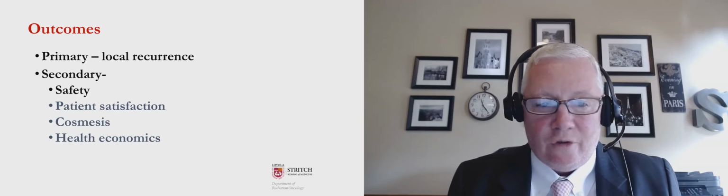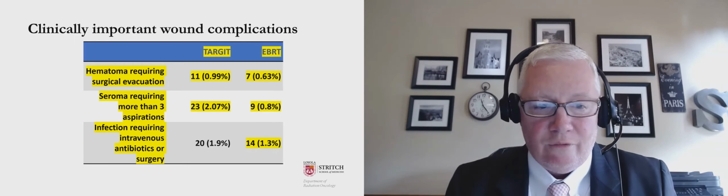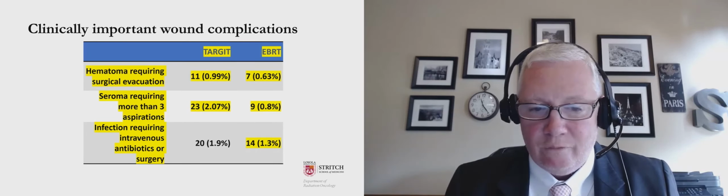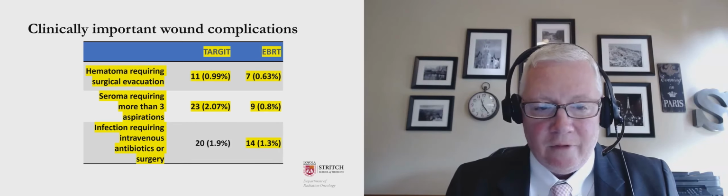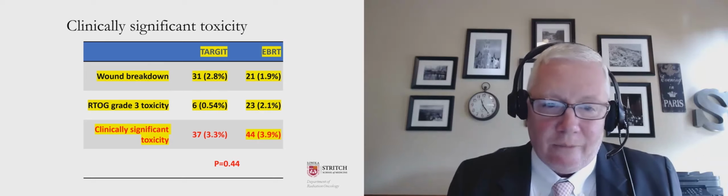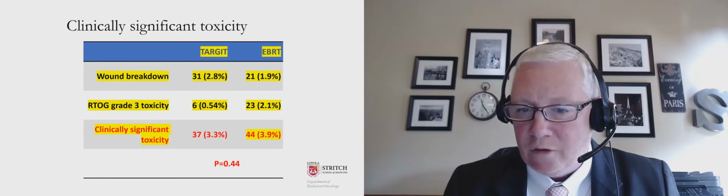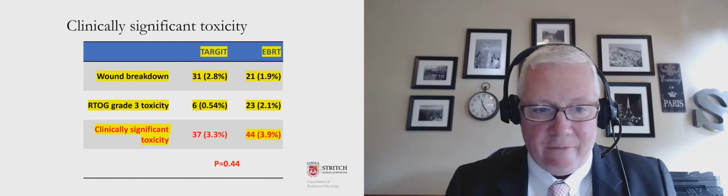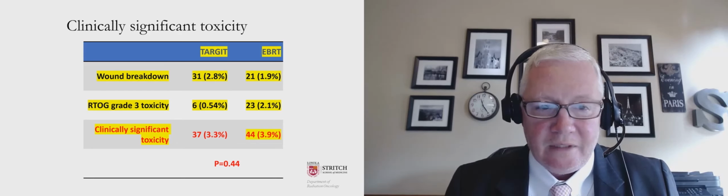This is just some of the initial complication data. They seem to be very similar in complications. When I first started doing this, I was very worried about infection and wound healing, but again, it seems to be very safe. The rates of fluid in the lumpectomy bed are a little bit higher, but still very low. The clinically significant toxicity is possibly a little bit higher with the external beam. Overall, though, very low. The wound breakdowns are under 3%. So this seems to be a very safe and very minimally toxic treatment.